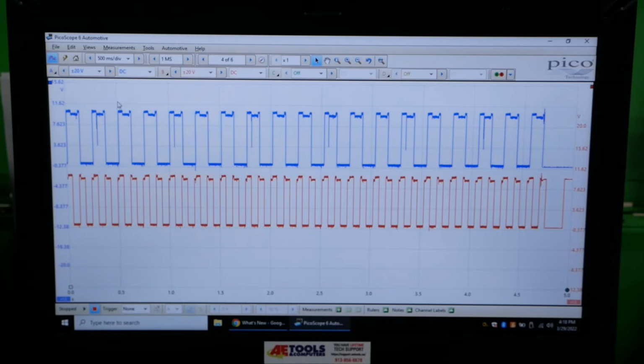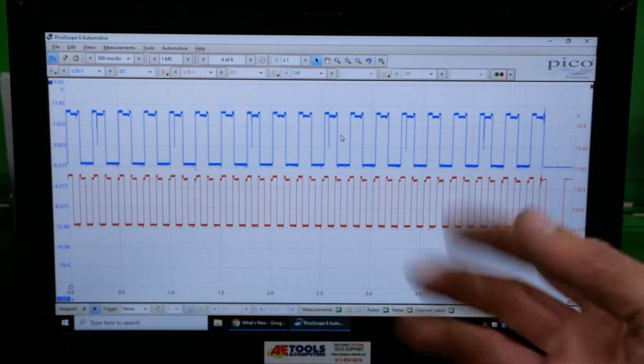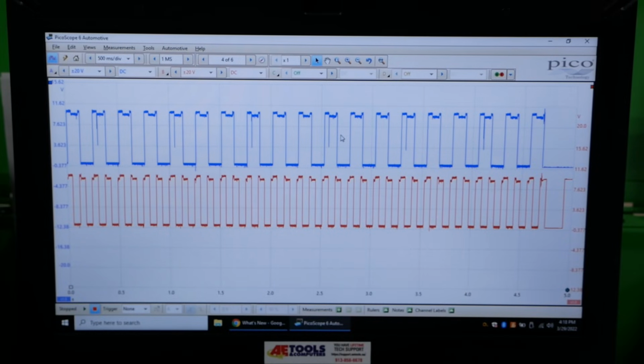All right, folks, this looks pretty good. So it appears they are Hall effect sensors. Pretty decent square wave. It's a little choppy here and there. I think we're getting some interference from the secondary ignition. It's still trying to fire the coil sometimes.